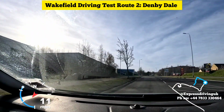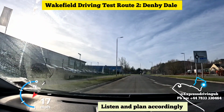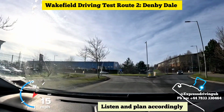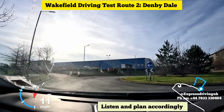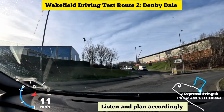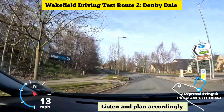Okay, now the roundabout. I'm asking you to follow Dewsbury, the A63, Dewsbury. So what exit's that? Third exit, well done. Make sure you position yourself on the inner side of the roundabout. Nicely merged to the new road. Well done.